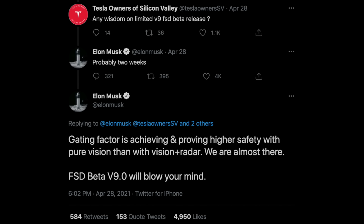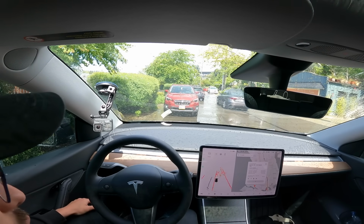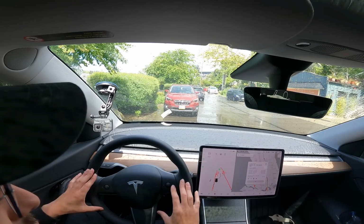Today we are testing Tesla's full self-driving beta version 8.2. We are due for an update to version 9, which is set to be a total game changer, a huge improvement, with a wider rollout for the software. So I wanted to say goodbye to this version and this era and moment in history that is version 8.2 of Tesla software. This visualization is probably going to go away. It's going to get way better. So I thought, what better way to document this process than to do one last ride.